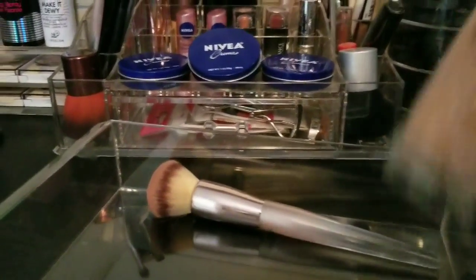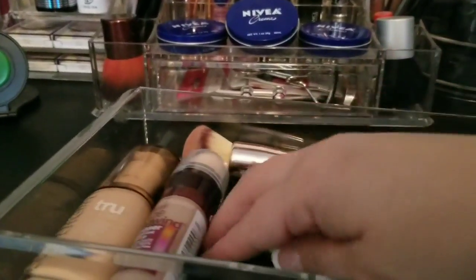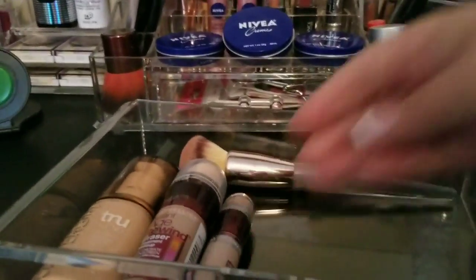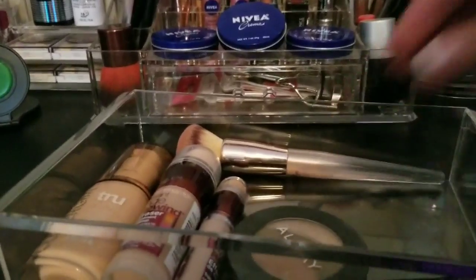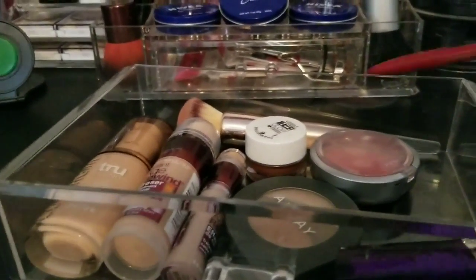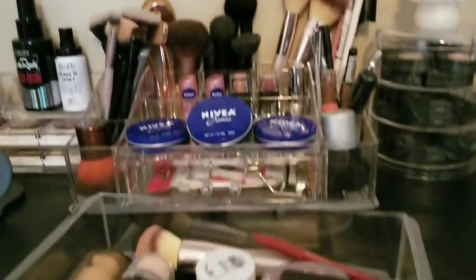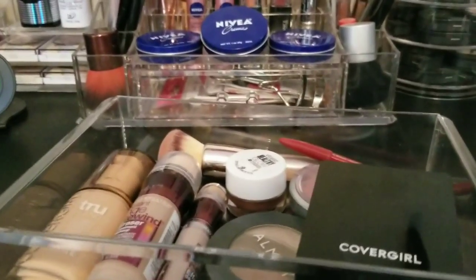But to be honest, for my cover-up and stuff, I'm old school, guys. I use my hands. I keep wipes here. I use my hands. It makes it quick and easy. I like warming up the product to get it on my face. And I don't know, I have a bunch of brushes and stuff, but I just really prefer my hands. Of course, I can't do that with the blush.